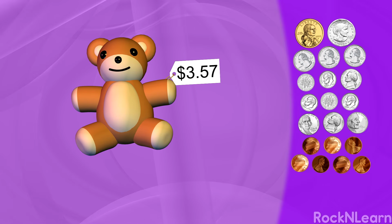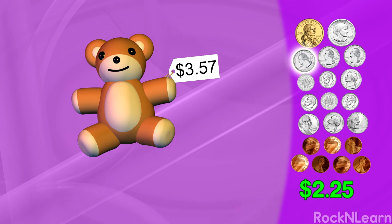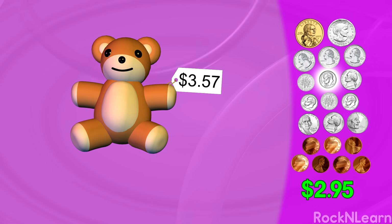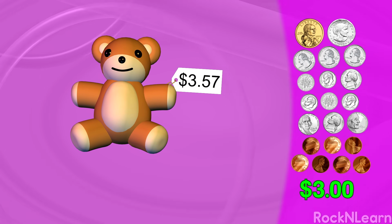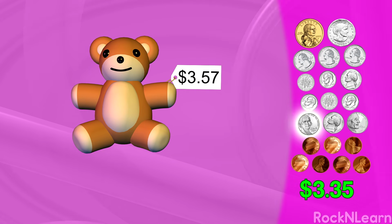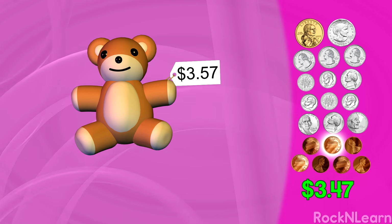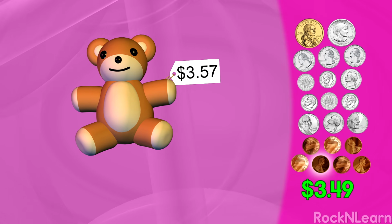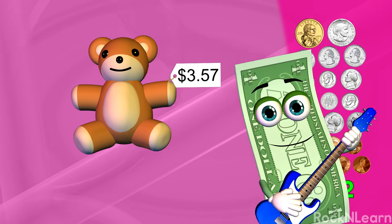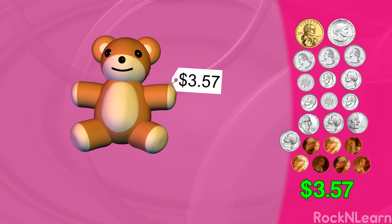What a cute bear! Ooh, do we have enough? $1, $2, 25, 50, 75, 85, 95, and one of the nickels makes $3. Now back to the dimes. 10, 20, 30, the remaining nickels, 35, 40, 45, and the pennies, 46, 47, 48, 49, 50, 51, 52. Aw, we're 5 cents short. I can barely stand it. Here, I found a nickel in the parking lot. Thanks, Bill.